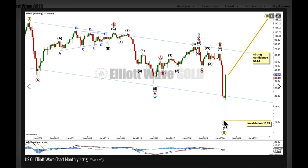This is labelled a second wave correction and the start of a third wave. A third wave needs to move beyond the end of the first wave, and it needs to move far enough above the end of the first wave to allow room for a subsequent fourth wave correction to unfold and remain above first wave price territory. Those are the basic rules of that simplest Elliott Wave pattern.